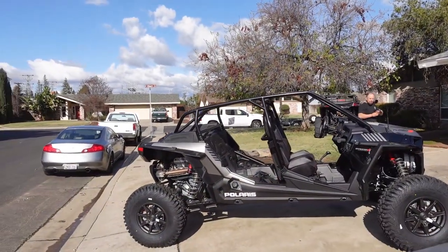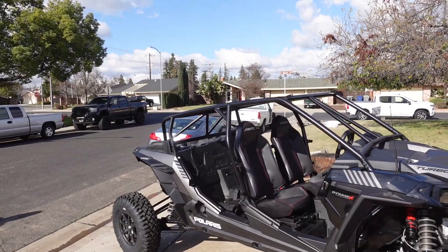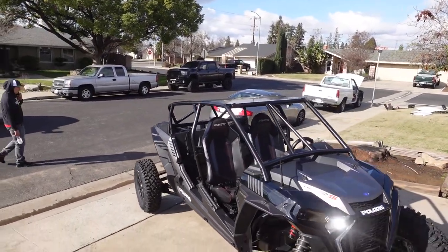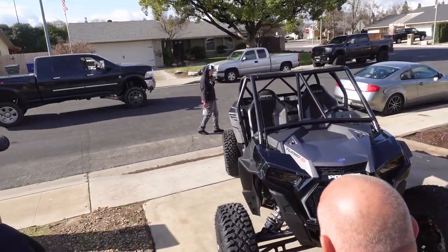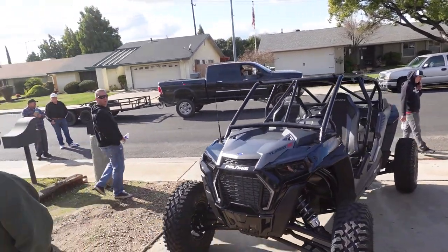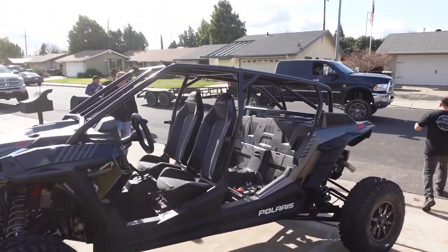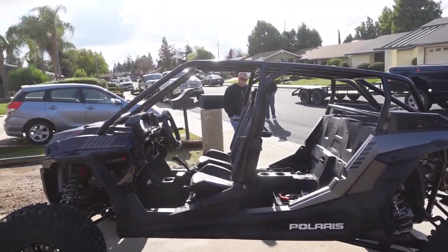We'll get another shot as soon as we get the radios on it. We gotta do a few things, but as soon as we get that all done, we'll get some video with the doors on and the belts in it, the seats back in, all that good stuff. But yeah, that's it, man. It looks so good.